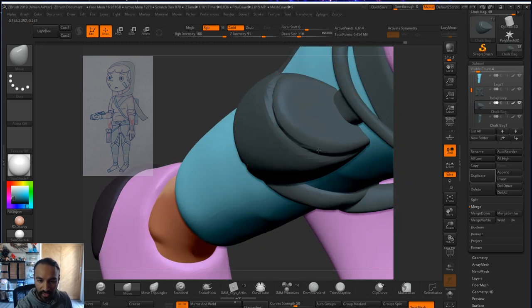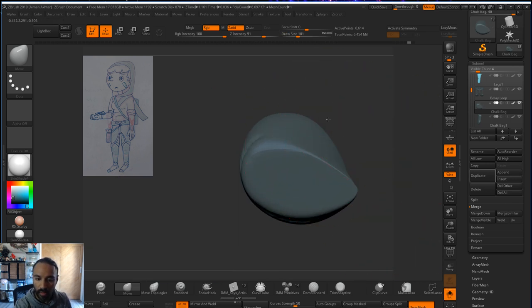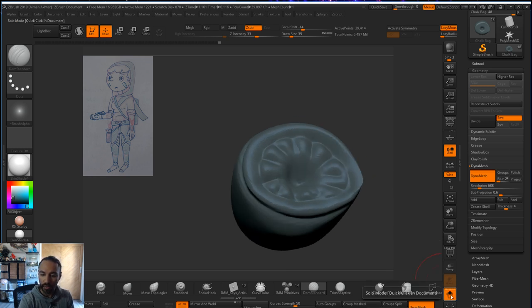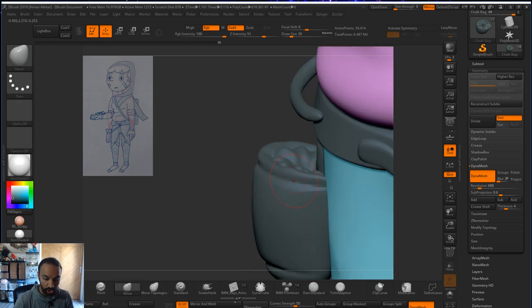Some dimensionality to this chalk bag. The thing about sculpting in 3D is you've got to look at it from all angles. There we go. Got it feeling a lot more like a chalk bag now.